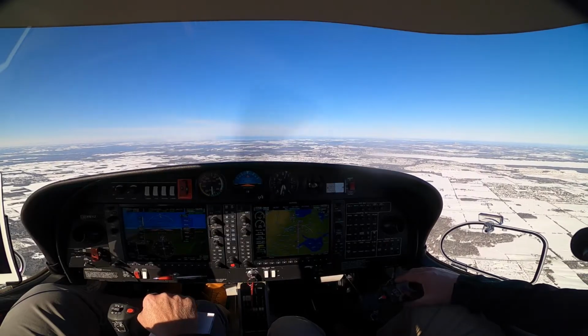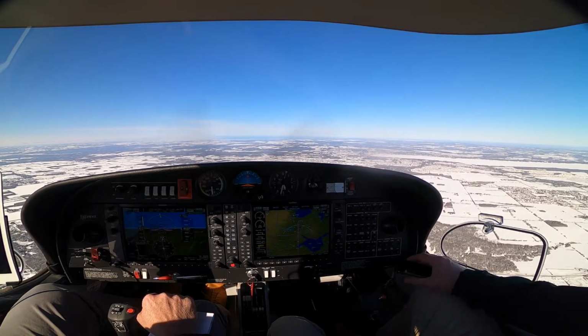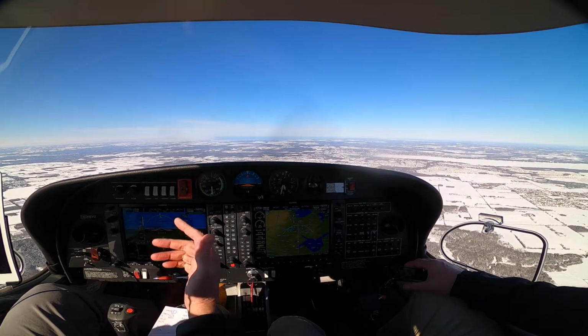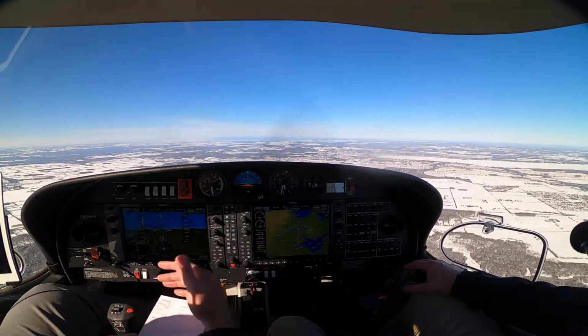Doesn't look big from up here. Nothing does. Certainly a different view of the world. Yeah, it's fun, and again, it's great. I keep trying to describe to people, once you're up, it's actually really relaxing. It is, yeah.